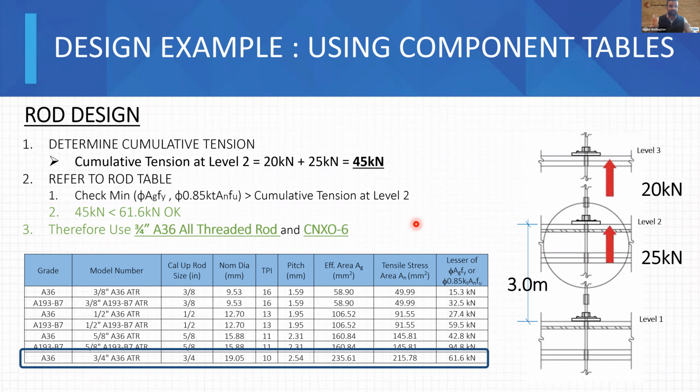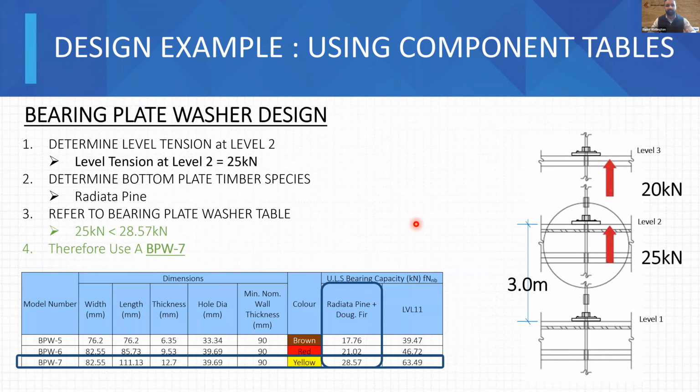And so because we've now figured out what rod size we need, we also know what omega nut size accompanies this rod, and that's a CNX06, because we have omega nut sizes that match all of our rod sizes. Then we design the bearing plate washer, because we already have our rod and our omega nut. So all we have to do is design the bearing plate washer.